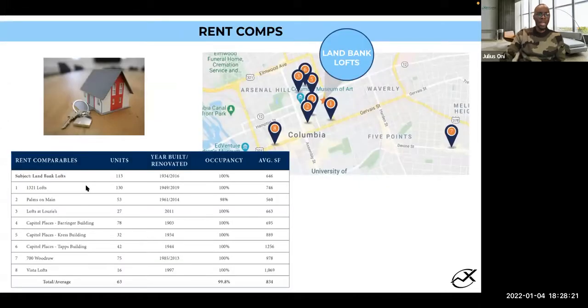Next, rent comps. So this is just looking at the other properties in the area that could be somewhat comparable to this. Not too many properties have the same vintage as this property, as you can imagine. This was a bank that was converted to apartments. So most of these other apartments are ground-up developments and things of that nature. So it's kind of hard to find a comparable property really. But these are some of the properties in the area that you would consider potential comparisons.